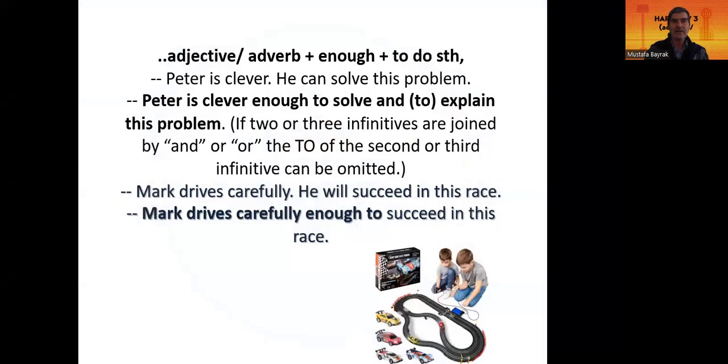Okay, adjective, adverb, enough to do something. Yeah, this is also important. Please try not to use just adjective enough to do, but also get used to speaking as adverb enough to do something. For example, Peter is clever. He can solve this problem. Peter is clever enough to solve and explain this problem.